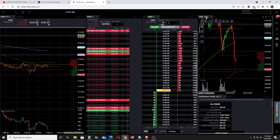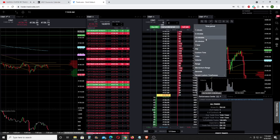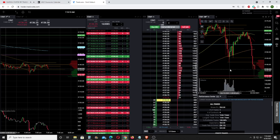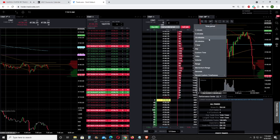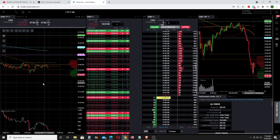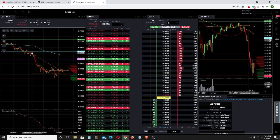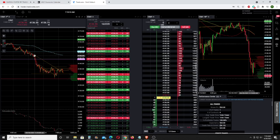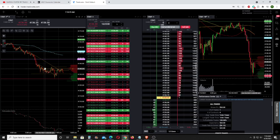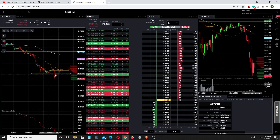Change this to 30-minute. Let's go back to 15-minute. Let's extend this out. Delete this line here. Not this line, this line here. Trend line.